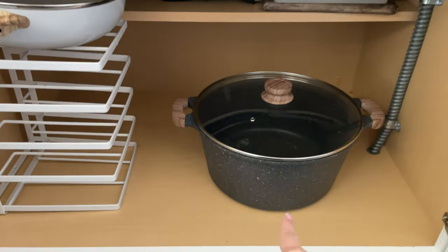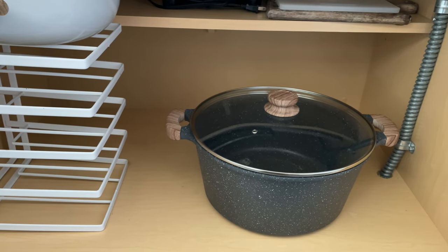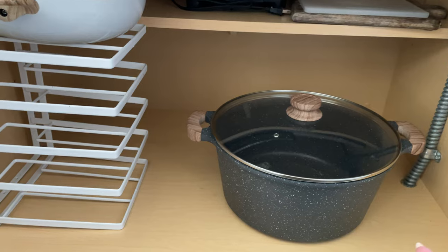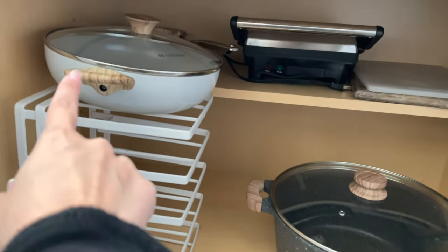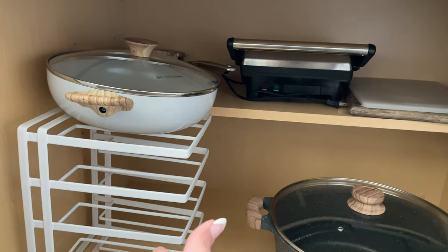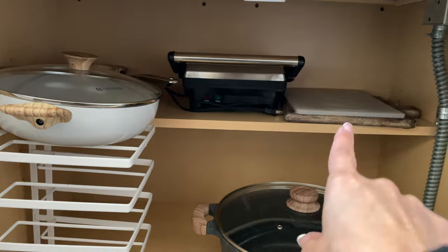On this side, I have my, I call it my Puerto Rican pot. It's just really big and I use it to make big things of pot roast, big things of pasta when we have family over, things like that. Then I still have this older pot organizer and one old pot that I didn't want to get rid of. It's still in great condition. So that's just kind of off in this direction. Hot sandwich press and some cutting boards.